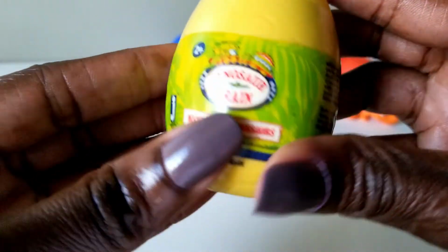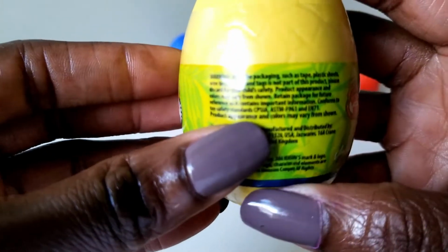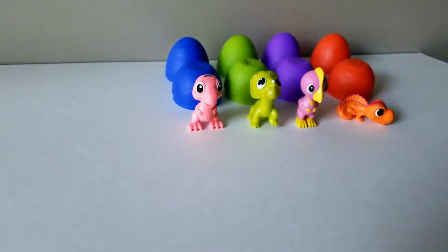And so this is the yellow one. It is the one that we have saved for last. Let's check it out.